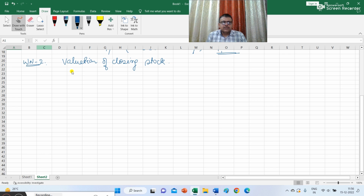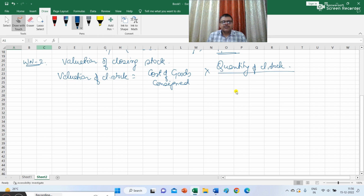When there is a normal loss, in my previous lectures I have shown you how the valuation of closing stock is calculated. Valuation of closing stock is equal to cost of goods consigned multiplied by quantity of closing stock, divided by quantity available for sale. So there are three parameters: cost of goods consigned, quantity of closing stock, and quantity available for sale.